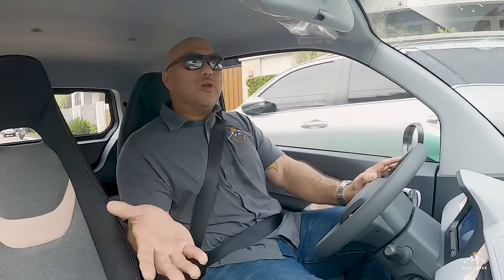So, kung naghahanap kayo ng kotse, maghanap kayo within that box, nasa sa inyo na pag na-define nyo yung budget nyo at saka yung kailangan nyo na naghanap kayo ng auto, ngayon, you look for the cars that will fit that mold. And then, you can make compromises along the way. Yun ang tama. Kasi maraming tumatawag, nagme-message, ano mas maganda, ito o ito.